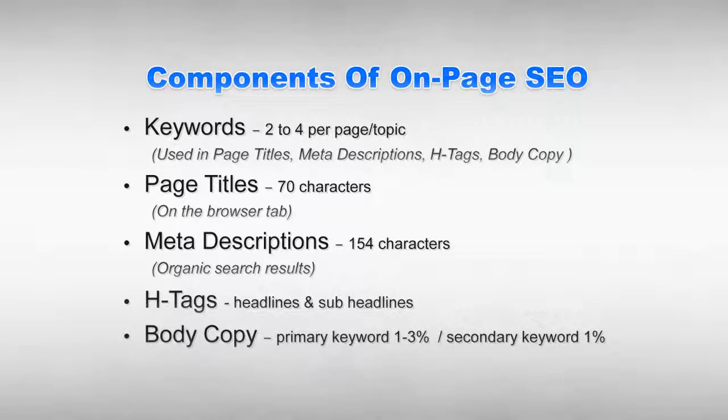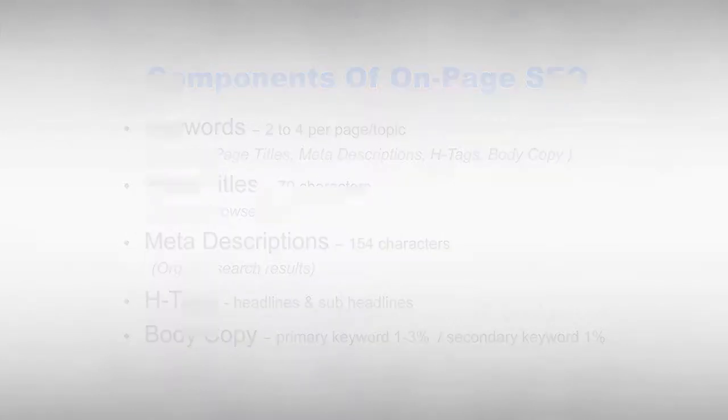And finally, we add optimized body copy to the mix. Be sure your primary keyword density is approximately 1 to 3% in your body copy. Your secondary keywords, if you have any, should have a density of about 1% or less. The following illustrations will show where all the SEO components appear on a web page.